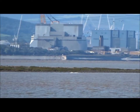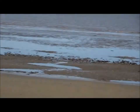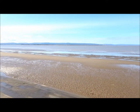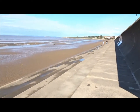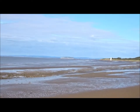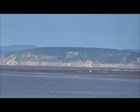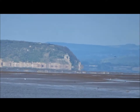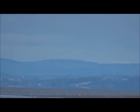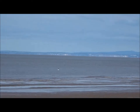Look that busy. They've got to inject a load more money into it, apparently. Quite a good clear day actually for photography. Steep Holm, it's quite clear. You can even see the museum quite clearly, the building on the side there. Wells over there.